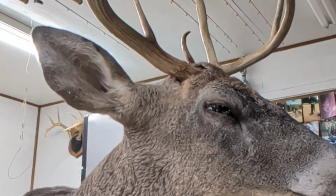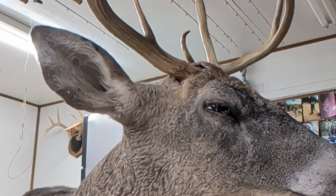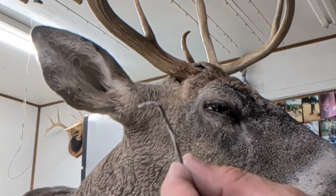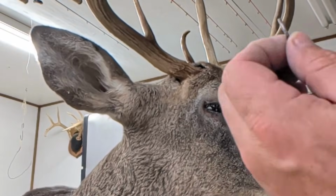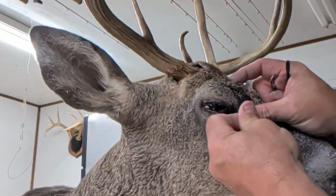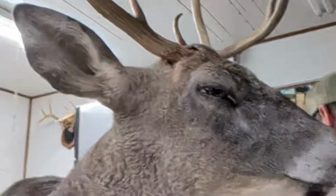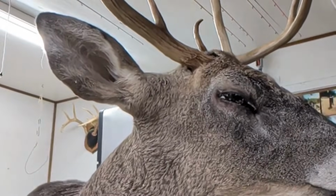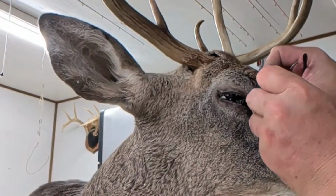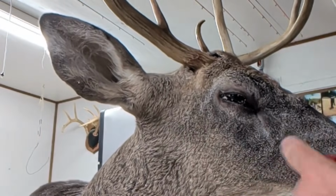I'm gonna take 2 more brads and put in the tear duct. Actually, first, I've got these little tools I made out of welding rods, just a piece of wire. That's one of the things that I wasn't taught, that I developed on my own, to tuck the tear duct in and hold the corner of that end during the drying period. So that's tucked in there. Now I'll take that back out.